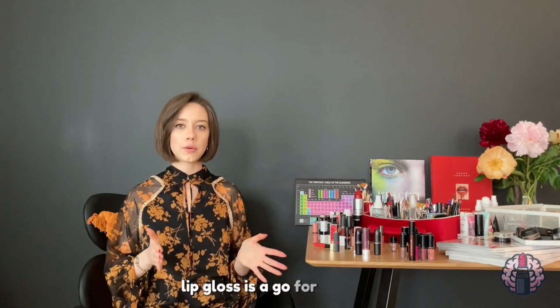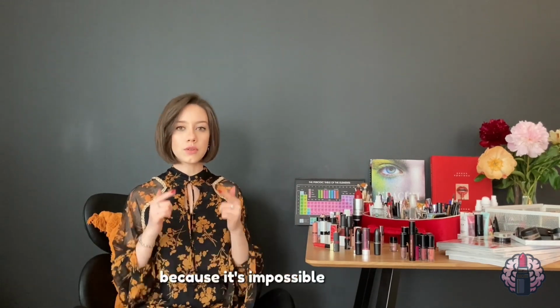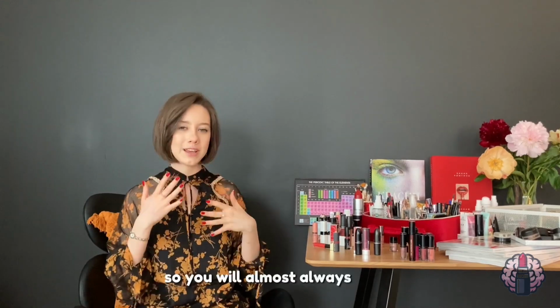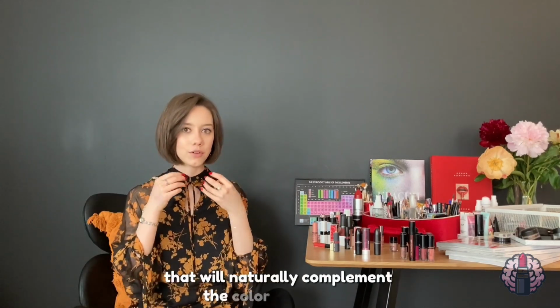Lip gloss is a go-to product for people who like natural, nude looks because it's impossible to create this harsh contour, so you will almost always have a bit of a smushed effect and the pigment that will naturally complement the color of your lips.